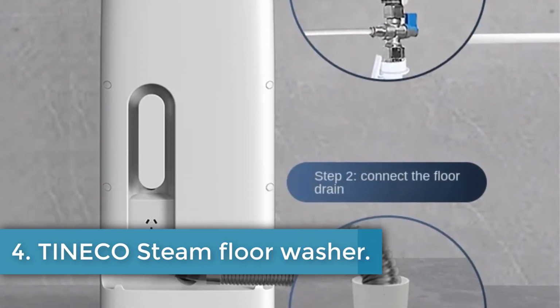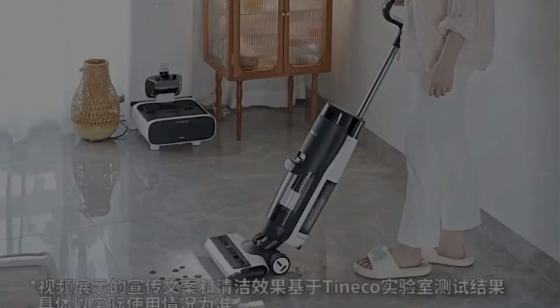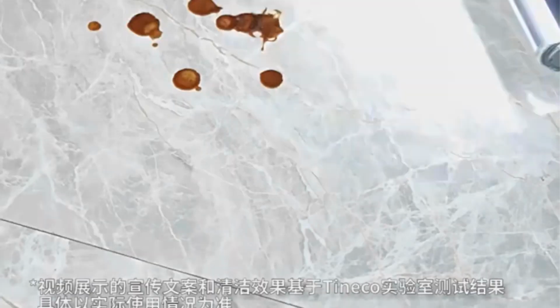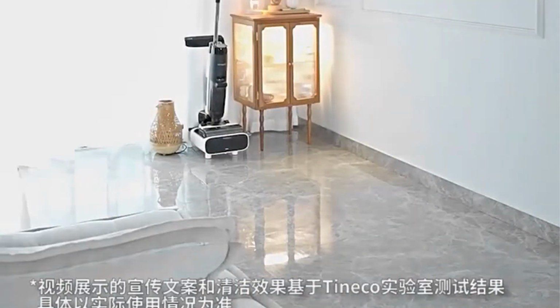Number 4. TINECO Steam Floor Washer. The TINECO FW30010 ECN is a vacuum cleaner designed for efficient cleaning and disinfection. Operating at 220V with a power of 230W and a maximum noise level of 78 dB, this model offers a maximum suction power of 30 AW and a 40-minute battery life.